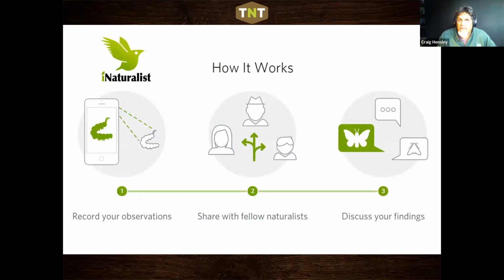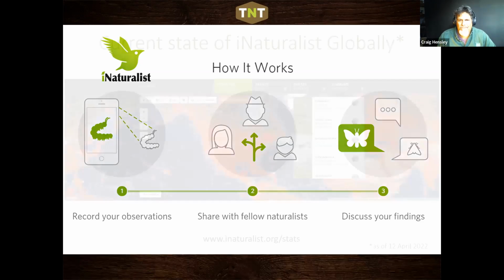Basically how it works, hopefully everybody that's on this call knows how it works, so I'm not going to go into great detail, but basically you download the app, you create an account, you go out and you start taking pictures of things. And now, of course, you can do sounds as well. We'll review that very briefly tonight because those are some new things. If you haven't used iNaturalist in a while, you may not be aware of some of the changes that have taken place in the last several months. But with iNaturalist, you take a picture of something, you share it out with fellow iNaturalist users, and discuss findings. They can help you identify things. The artificial intelligence, the AI, will also help suggest IDs for you to help along with that process when it can.